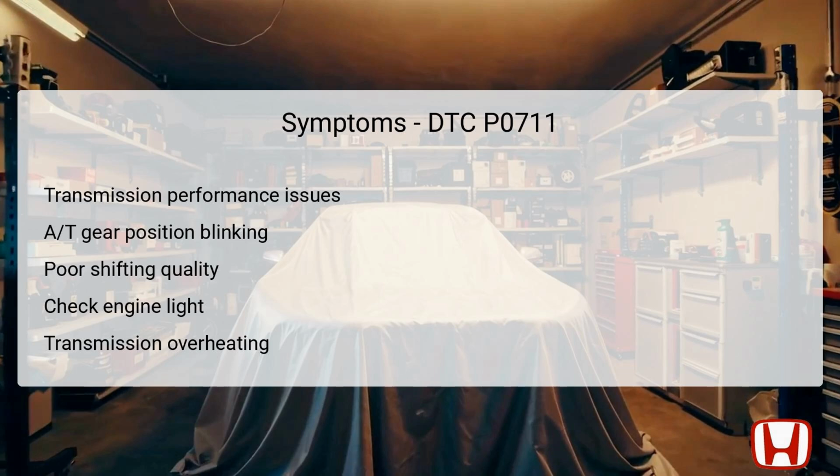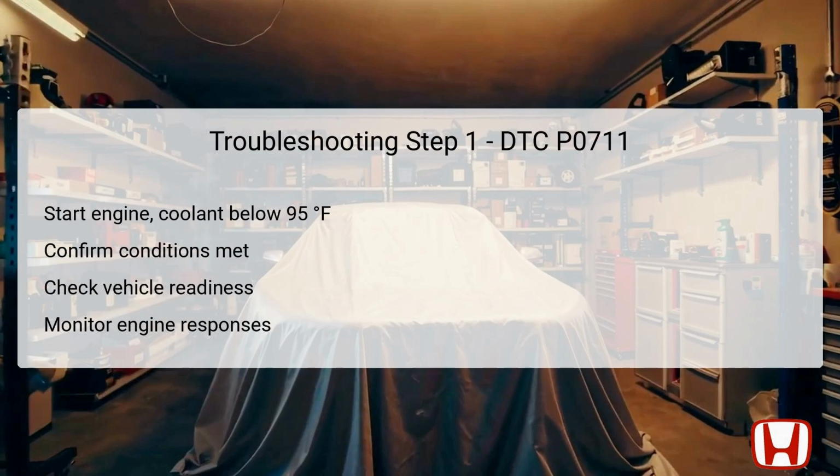Poor shifting quality could lead to interruptions in acceleration, causing discomfort and safety concerns while driving. Furthermore, if the check engine light activates, it serves as another indication that something is wrong, necessitating immediate attention. Notably, a malfunction in the ATF temperature sensor can lead to increased temperatures within the transmission fluid, risking further damage if left unaddressed.